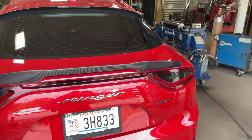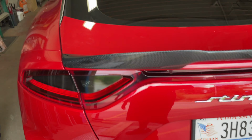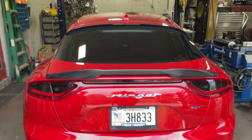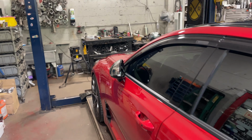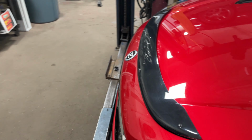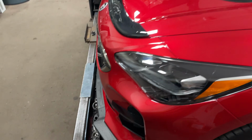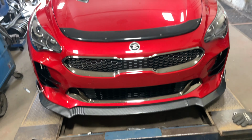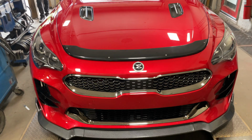The accents he left on there. Carbon fiber there. An added wing there. And he is a disabled veteran, so we really appreciate his service. We really do. And look at the mirrors. They're different. A lot of little accents here and there that he's done to it. Little hood scoop thingy on the front. Air deflector. It's really sexy. And then front lip there. So good, really good looking car.